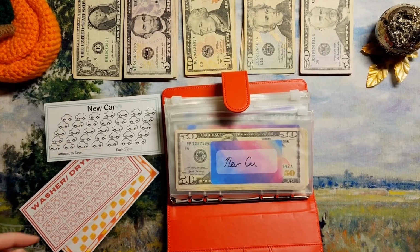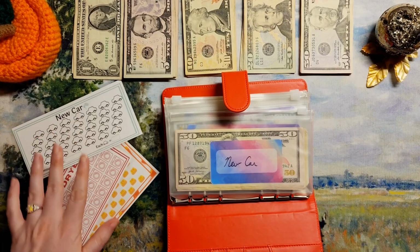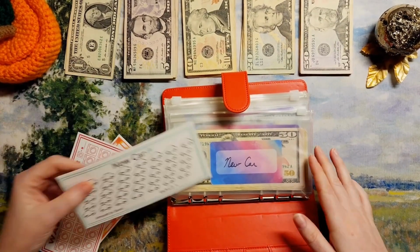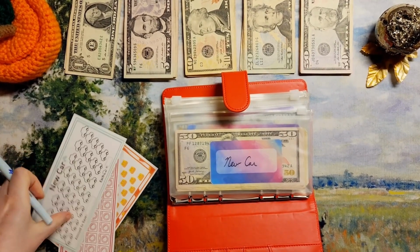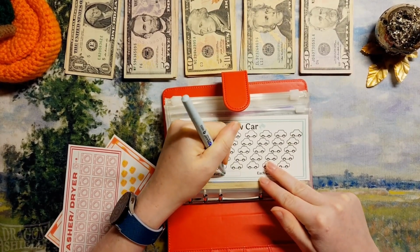And let's see, our goal for new car was $24,000. So let me write on this what our goal is. New car. Let's see if I can get a green to match this green tracker. Our amount to save was $24,000.